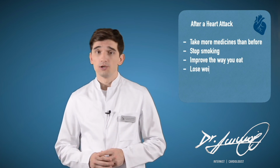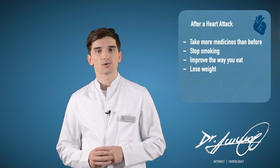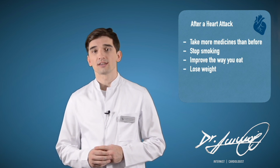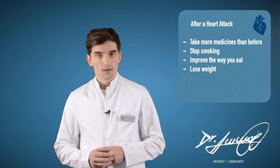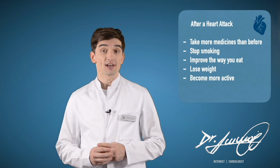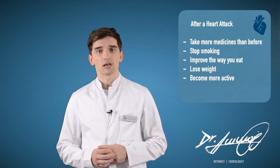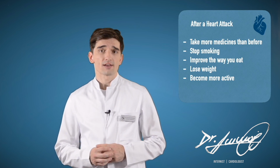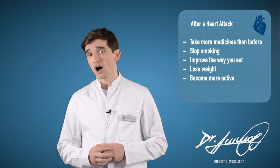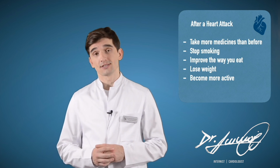Lose weight. If you are overweight, obesity can lead to not only heart disease but also diabetes. Losing extra weight reduces the chance of another heart attack and can make you feel better. Become more active. One of the most important keys to good heart health is to exercise. Some people are afraid to exercise after a heart attack, but that's exactly what you need to do to strengthen your heart and lower your chance of having future heart attacks and heart disease. Walking, gardening, or any activity that gets you to move more can help reduce the risk.